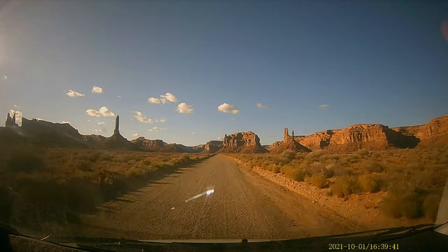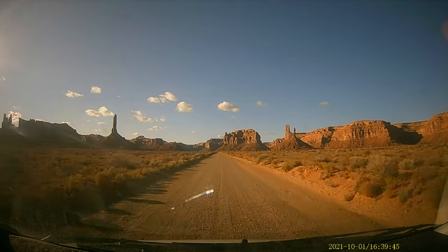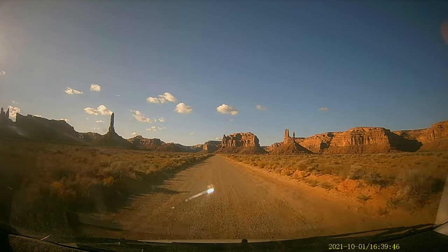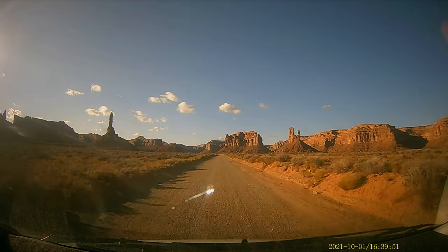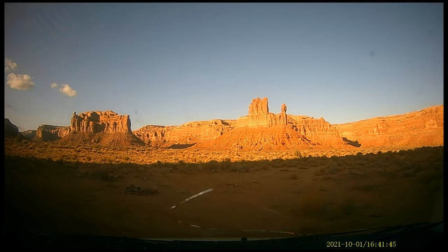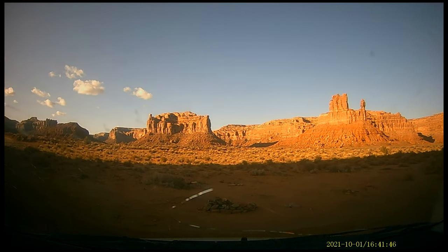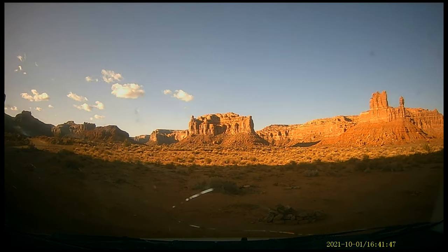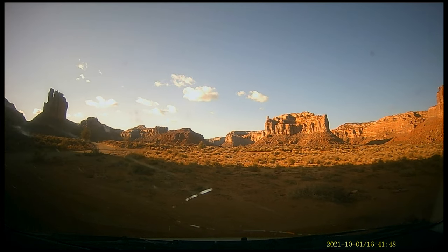Valley of the Gods is a 17-mile loop, and it includes beautiful cedar mesa, sandstone monoliths, pinnacles, and other geological features of this enchanting area. Valley of the Gods is also known as a miniature Monument Valley. These sandstone sentinels were eroded by wind and water over eons of time.